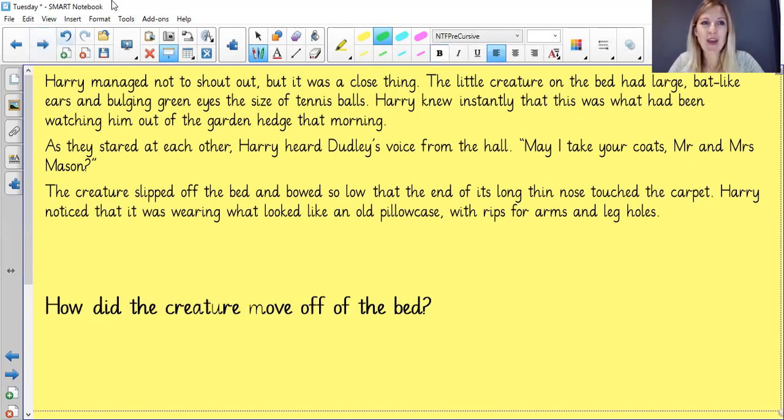Right, Year 4, your next question, a retrieval question again. They're all retrieval questions today, meaning we can just lift it straight from the text into our answer. How did the creature move off of the bed? Pause the video and answer the question on your whiteboards or in your book, please.